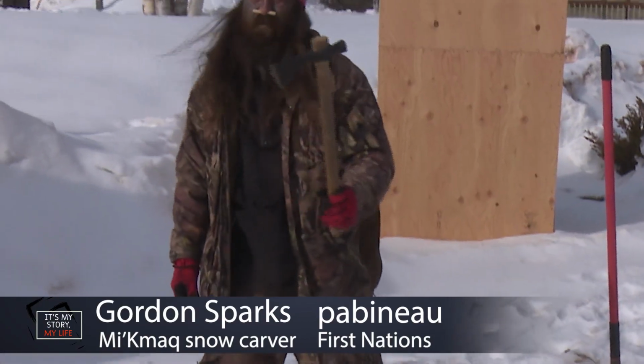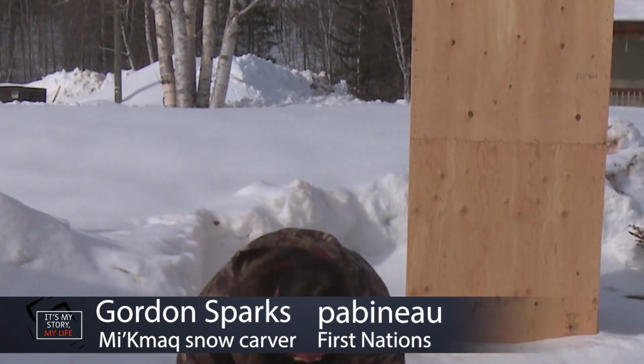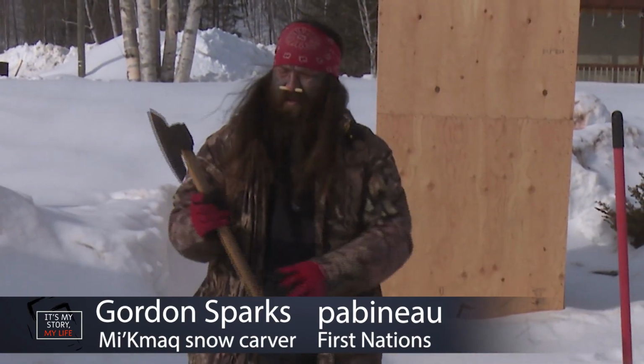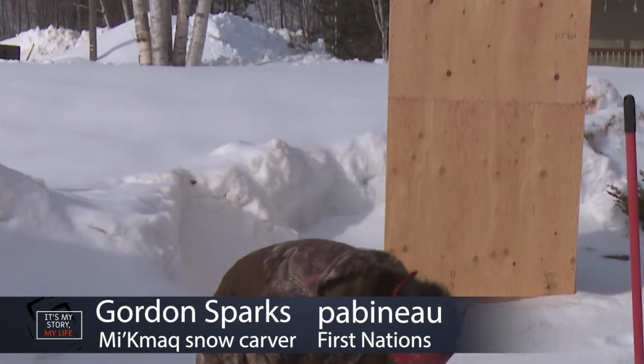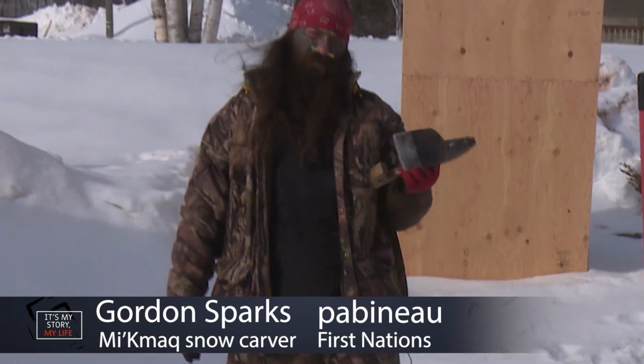Use an axe for further reach. I gotta get higher up where I won't reach with the smaller ones. A bigger axe to get to the edges, more fine lines. This is like the Cadillac for carving wood.